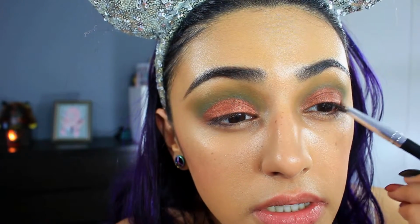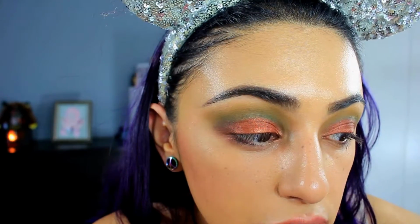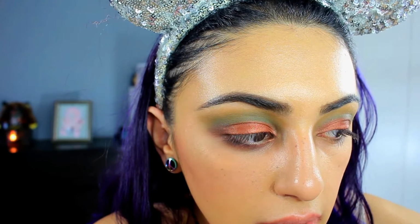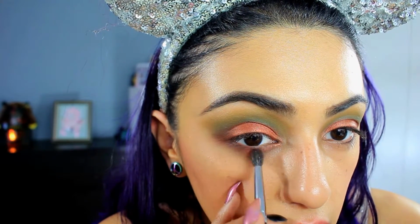But I am gonna go into the outer corners with a pencil brush and with Dominatrix, and I'm just gonna darken up this shade. Just need a fluffy brush to blend that out a little bit. Dominatrix is also the shade that I will be using for my lower lash. And then I'm going to put in a little pop of color on the lower eyelash by popping a little bit of Deja Vu in the center. So I'm just gonna slap on some lashes off camera.